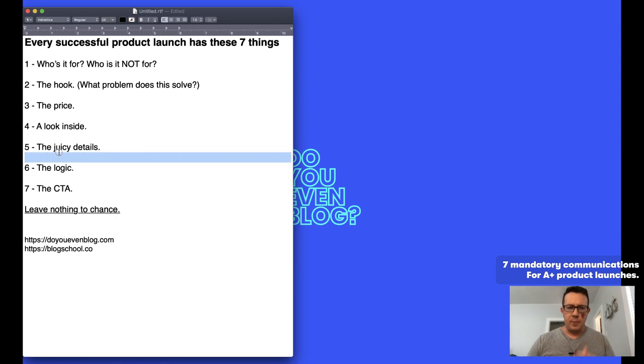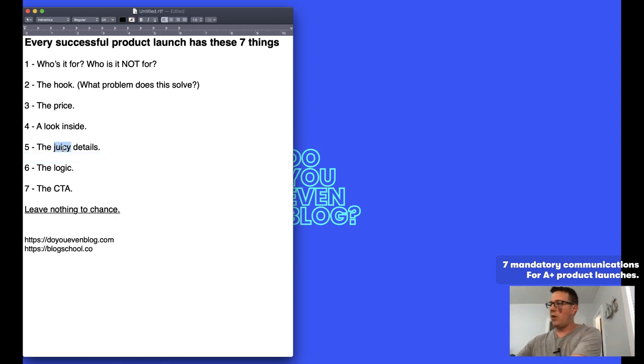The juicy details. I just finished this book right here. It's called The Ultimate Sales Letter. Can you see that? The Ultimate Sales Letter by Dan Kennedy. And one thing, this is back in the old school direct marketing days when people actually have like super long sales letters. There are 2 types of people that read sales emails, that read your landing page, that read your stuff, right? When you're trying to sell a product.